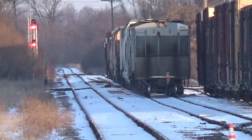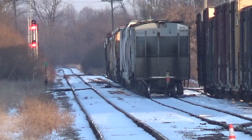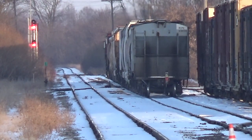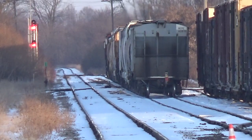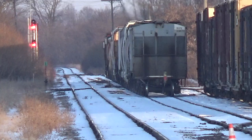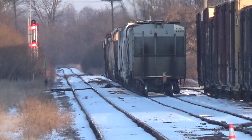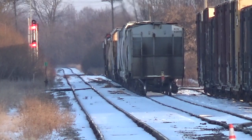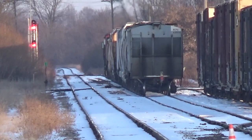Yep, they're gonna get on the move and because they got their light, they don't need to wait on anything today. Yep, off they go to Kitchener.